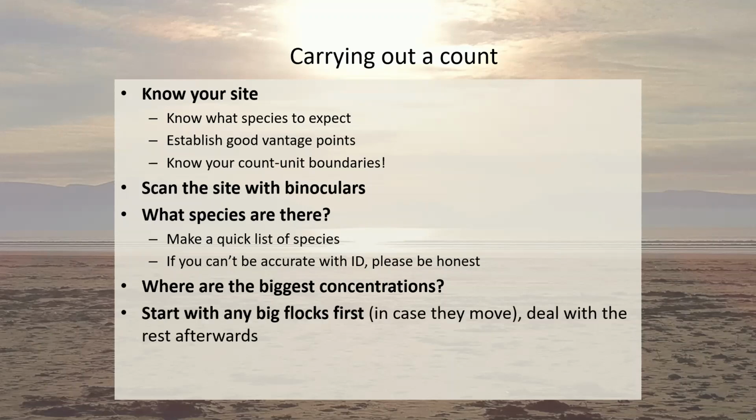And a good way to start as well is to get a sense of where the biggest concentrations are. If you're totally blindsided, no idea how you're supposed to begin, look at the biggest concentrations, or indeed flocks that are the most likely to lift and run away. Another thing that's becoming a little bit more prevalent at sites as well is the areas that are closest to disturbance. You can start there, and if there's a flock that a dog is about to run through, good idea to start with that and get a quick estimate before they fly away on you. And then you can methodically go through the other species with a bit more ease.